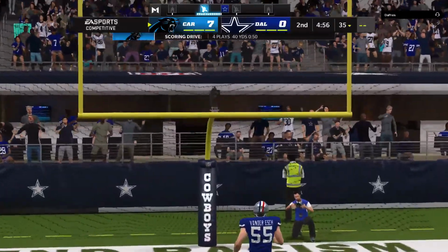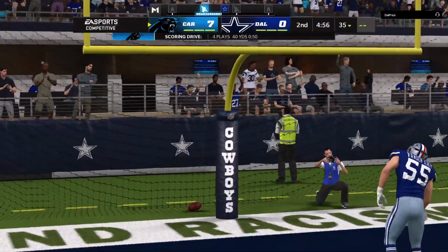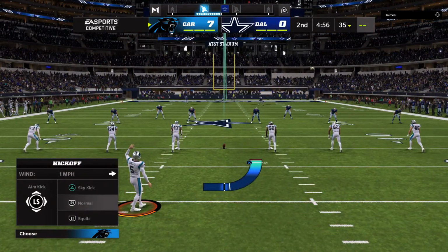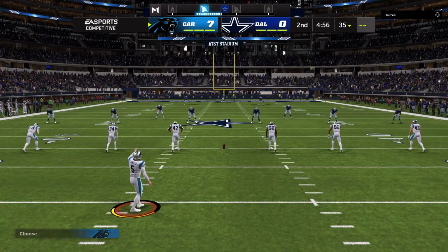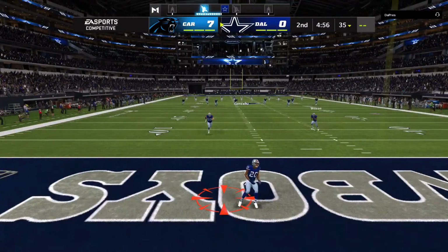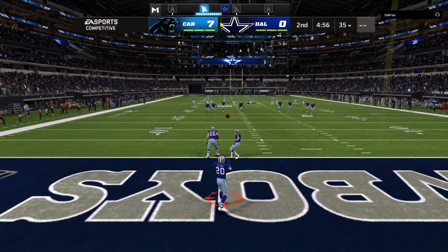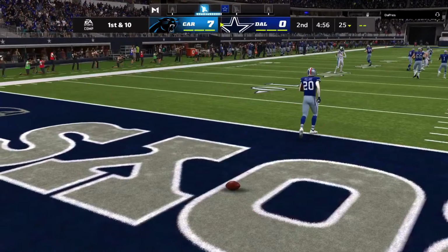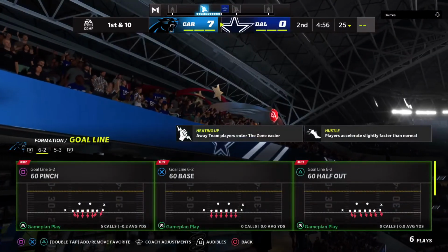Gonzalez able to tack on the PAT, and that makes the score 7-0. Now after the touchdown, here's Gonzalez on to kick it away. Pollard elects to keep it, and this will come out to the 25-yard line.